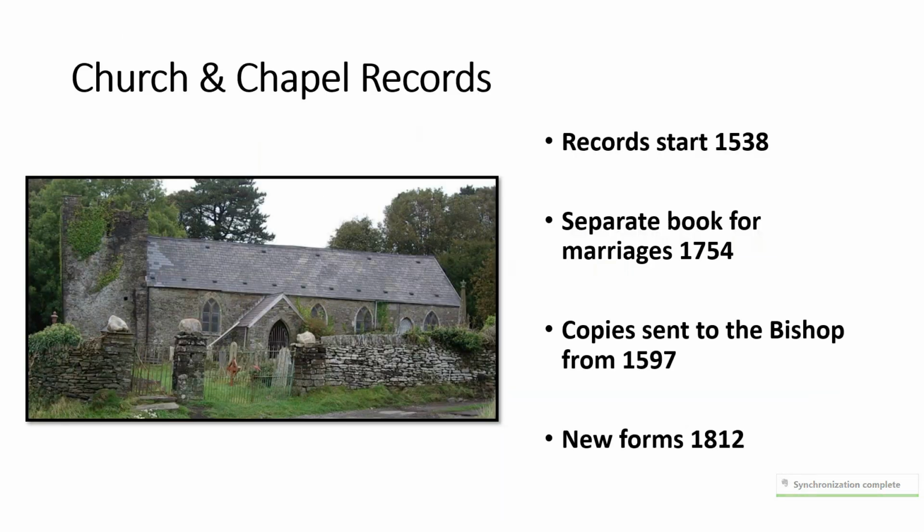So let's talk about church and chapel records. This has typically been the place where people would start, and for good reason. With Wales, I think it's probably better if you can start with census records, so you have a broader picture of the family that you're looking at, and then go into church and chapel records.